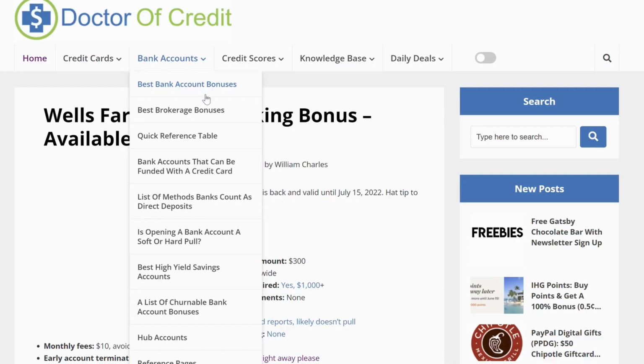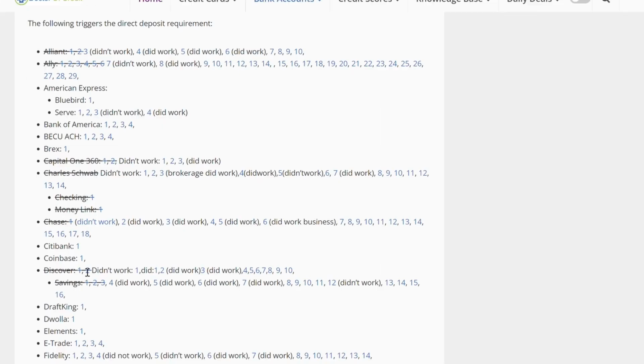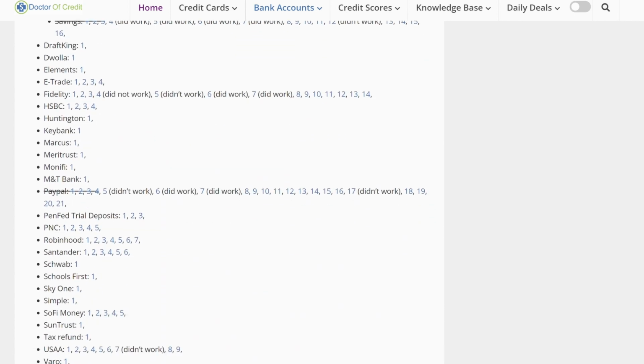Here's the secret. On the Doctor of Credit website, they have an updated page where they go through what counts as a direct deposit at certain banks. So you can go to Wells Fargo on that page and see what other people have said works for them as direct deposit. Sometimes you can transfer money from a certain bank and it'll code as a direct deposit with the other bank. So in this case with Wells Fargo, you can see what did and did not work. And that usually applies to pretty much every bank that is on there. Every bank bonus, there is going to be some kind of way that you can make it think that you got a direct deposit.